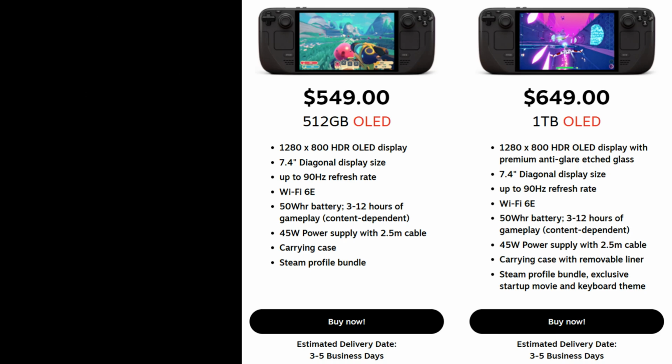With the $549 model, you're gonna get a 1280 by 800 HDR OLED display. That's the building thing about it. You're gonna get a 7.4 inch display size, up to 90 hertz of refresh rate, Wi-Fi 6E, and a 50 watt-hour battery for 3 to 12 hours of gameplay, content dependent. You're gonna get a 45 watt power supply with a 6.5 mm cable, and a carrying case.